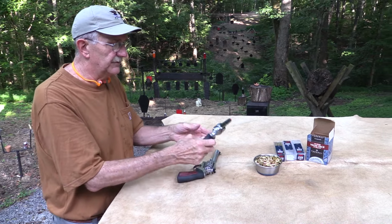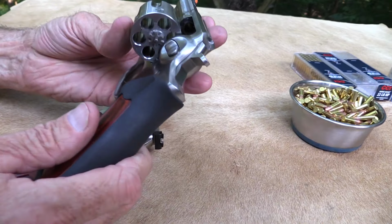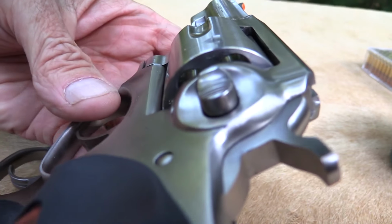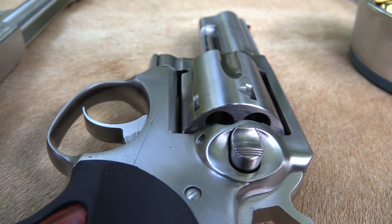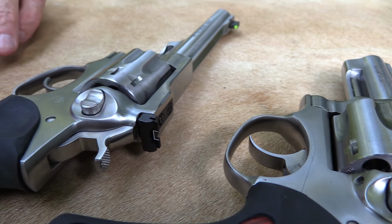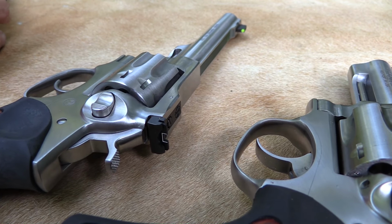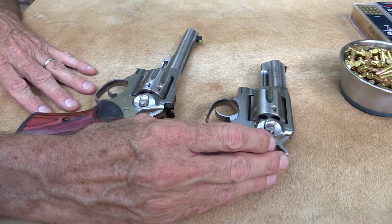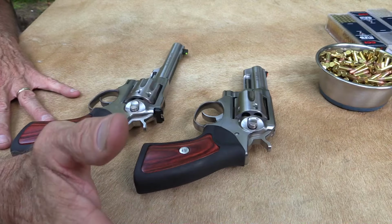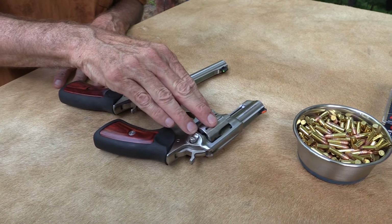I do have the GP100 in the 357 Magnum line here. You've seen my 3-incher here. We've done a couple of videos on it. Really nice gun. It's not too tough a decision. Here I am showing you a Ruger, and I'm going to praise Smith & Wesson. I do like the Smith & Wesson a little bit more than the GP100. I'm talking about the 686. I've got it in the 3-inch barrel, kind of like this, the counterpart to this revolver.